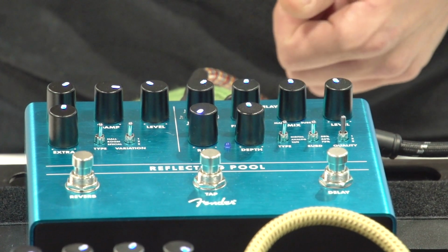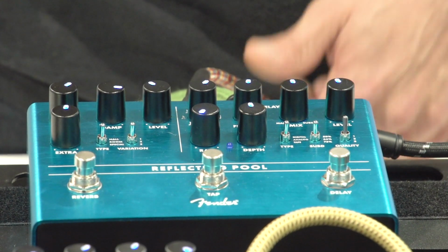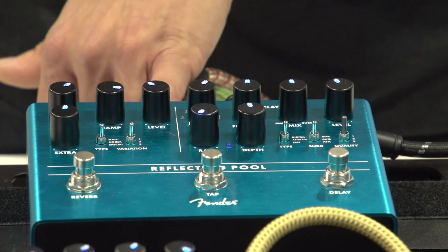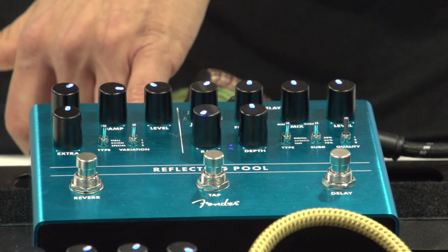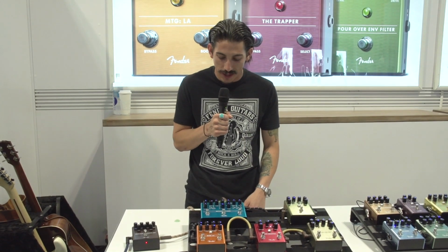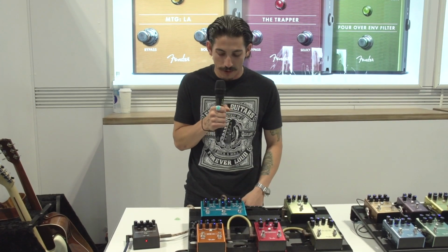Other cool things about the Reflecting Pool, it's true stereo, so it's stereo in and out. It has a tap and expression pedal input. Also has a USB input here for updating firmware. So it's kind of future-proofed, and we'll be able to add new sounds and different algorithms to it as we move forward.